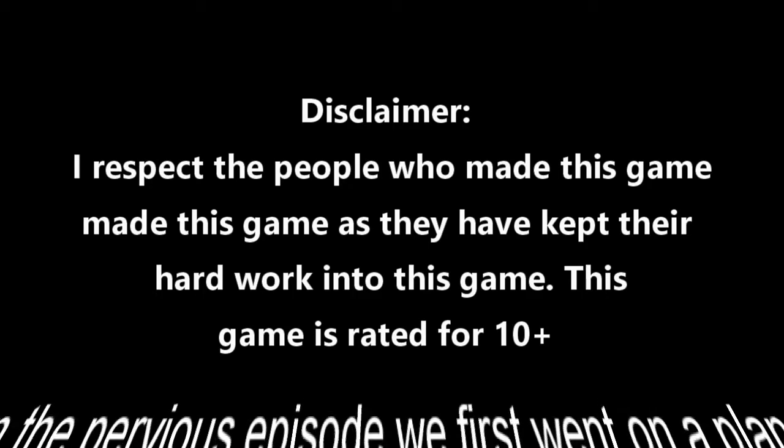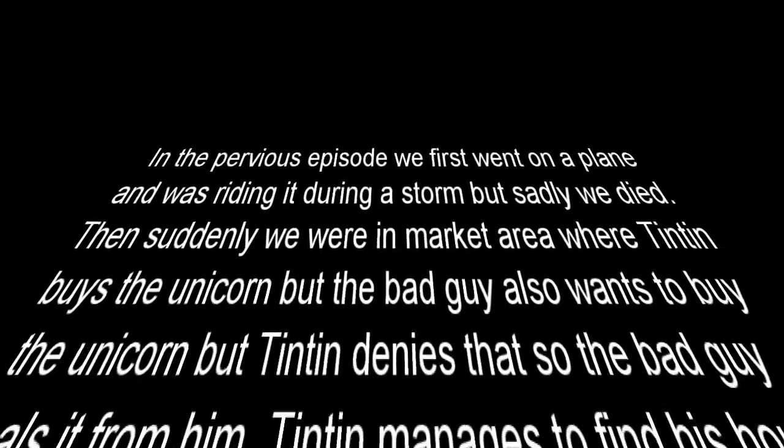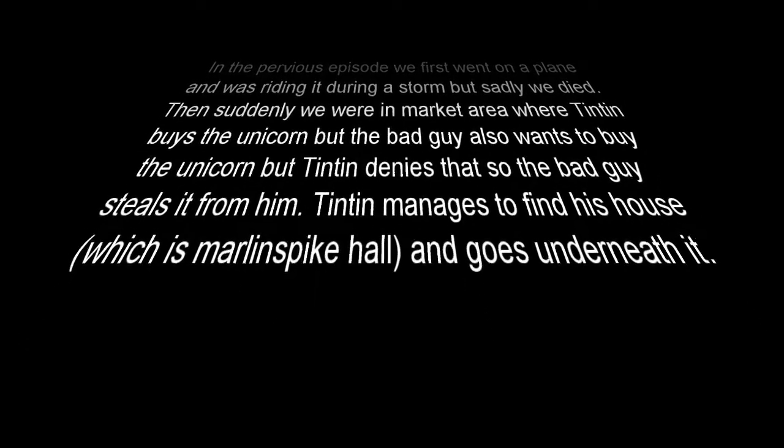In the previous episode, we first went on a plane and was riding it during a storm. But sadly, we died. Then suddenly, you were in a market where Tintin buys a unicorn. But the bad guy also wants to buy the unicorn. But Tintin denies that, so the bad guy steals it from him. Tintin manages to find his house, which is Marlinspike Hall, and goes underneath it.